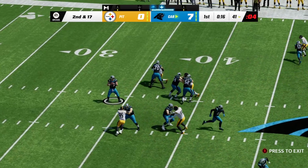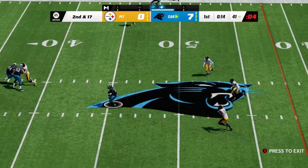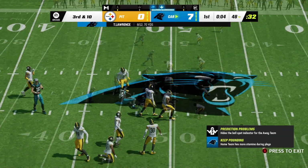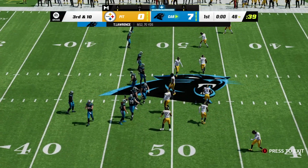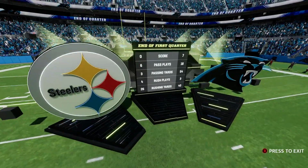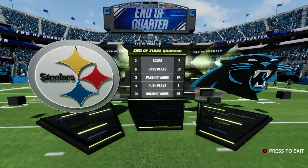To try again after the sack, Lawrence. And he'll get this underneath to Henry. So the completion good for 7 there. And that brings up 3rd and a full 10 yards. After 7-0 on EA Sports.